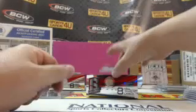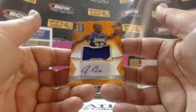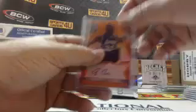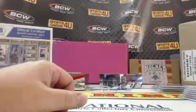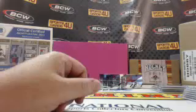Rookie two-color patch autograph, orange prism, for the Lakers, Julius Randle, 15 out of 25, Randle. Box 5.